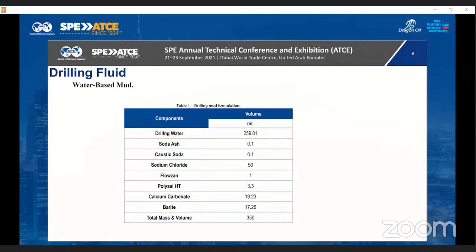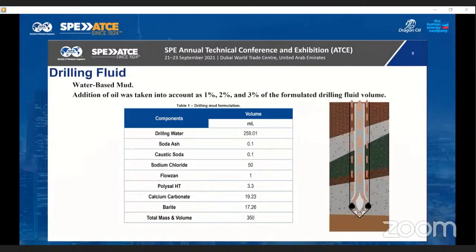Here I'm going to talk about the drilling fluid that was used for the experiment, which is a water-based mud, and the formulation of the mud can be seen in the table. The reason for studying water-based mud is because it's the main mud type used in drilling operations. What I want to note is that the addition of oil was taken into account as 1, 2, and 3% of the formulated drilling fluid volume.